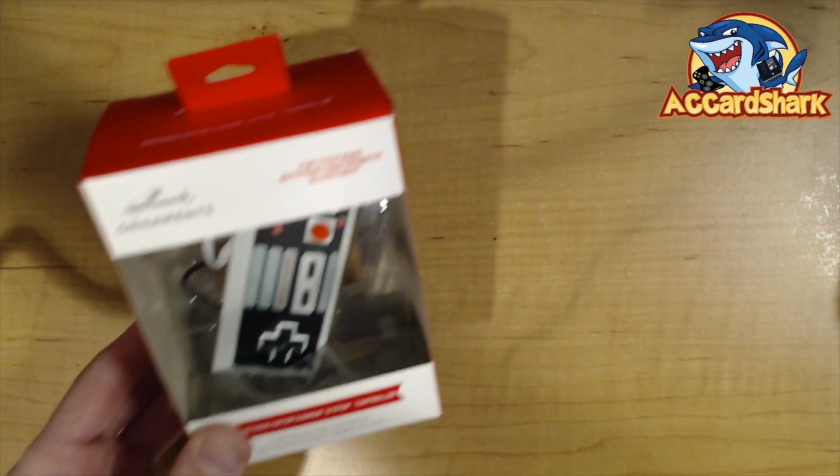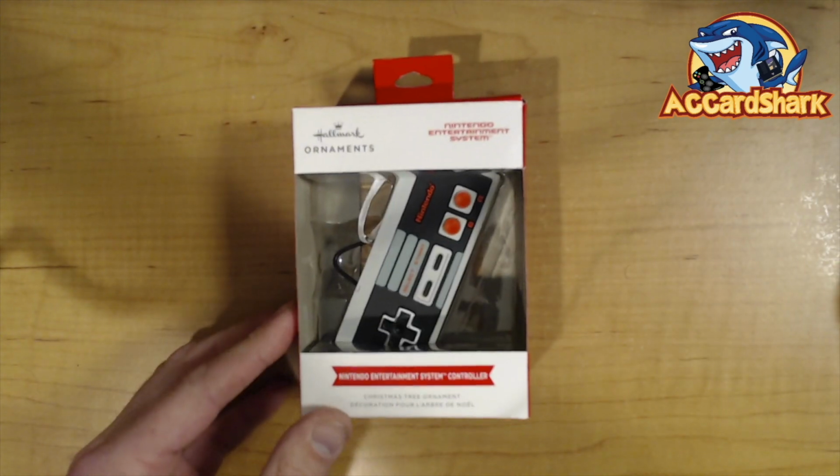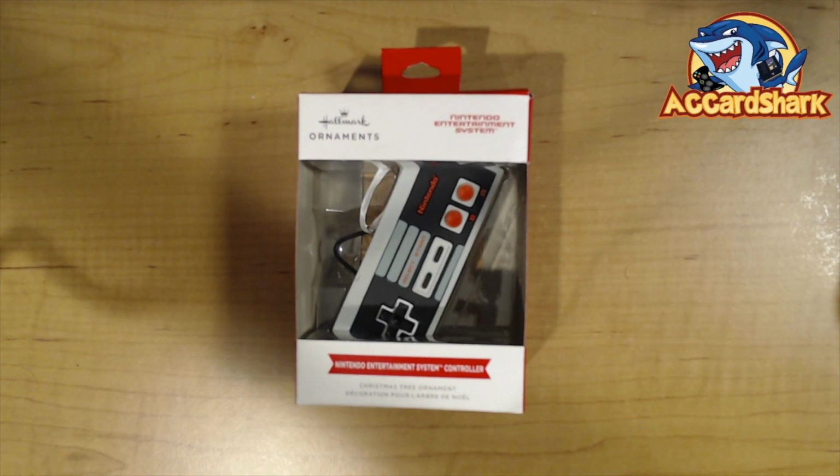Being that we just passed the Christmas season, we'll start out with some Christmas ornaments that I found. First one was at Walmart. Hallmark Ornaments. It is an NES 8-bit controller. Eventually, I do want to get a small Christmas tree to decorate in the game room and put video game themed ornaments on. So when I saw this, it was a no-brainer for me. It's my favorite system of all time.